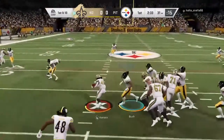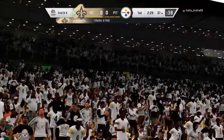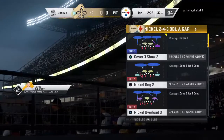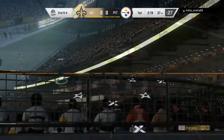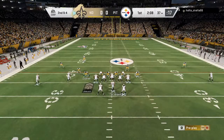The first carry now. This is Alvin Kamara. It's a 6-yard gain on the ground, and that'll make it 2nd and 4. A quick burst there, and he nicely bit off a pretty decent gain. Brings up 2nd and 4 at the 37. 6 yards on that last play. Here's 2nd and 4.